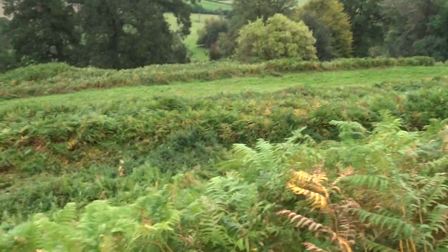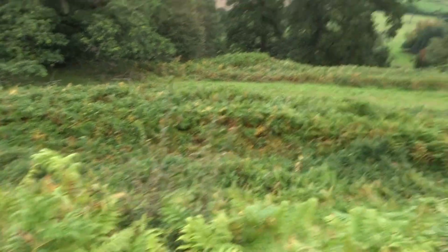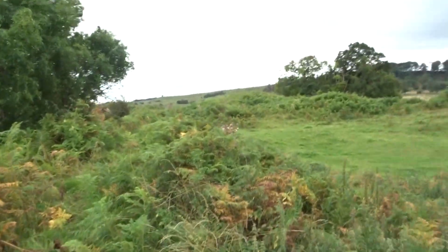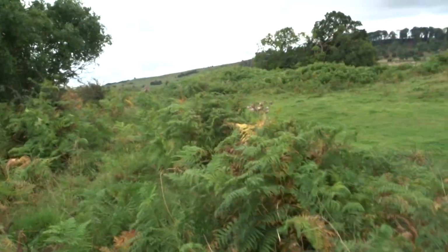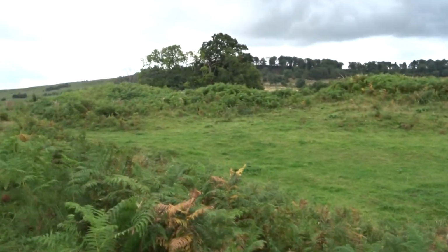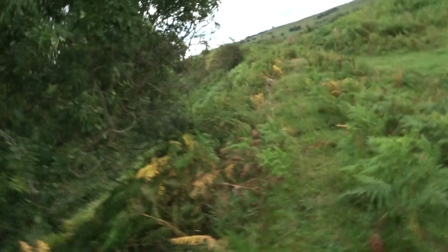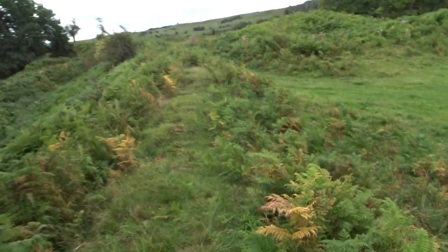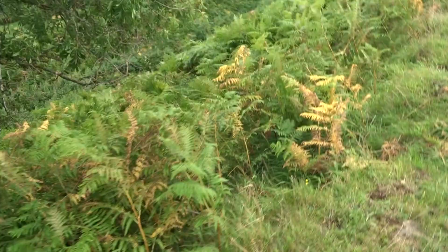Yeah, you can see there's a ditch down there. So this would definitely be part of the castle. That sounds like a pheasant. I think that definitely is a pheasant. Enough experience of them to know that it sounds like a pheasant. And it's got to be a pheasant. Yeah, there's more ditches down there.